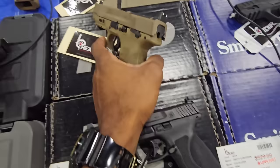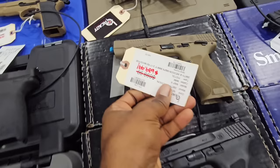Yep. And then we got the 350 Legend revolver as well. Oh, I seen that one. Yes, they had a comp on the front. I didn't know they took... Yeah, the one I seen didn't have that. 350 Legend revolver. That's crazy.